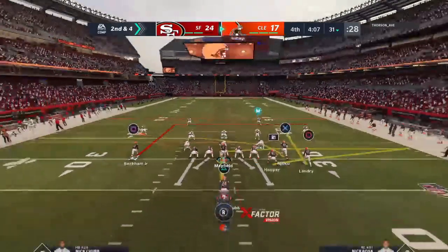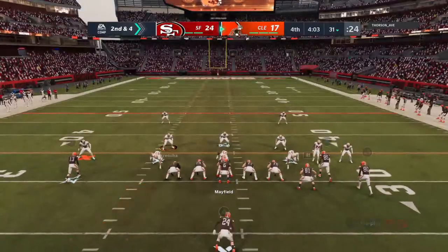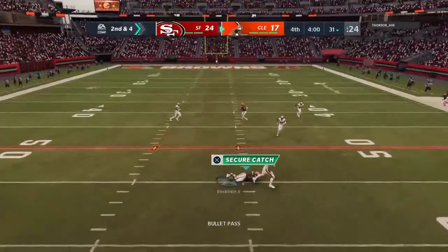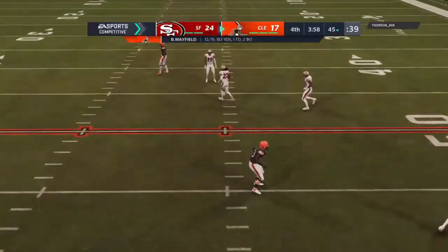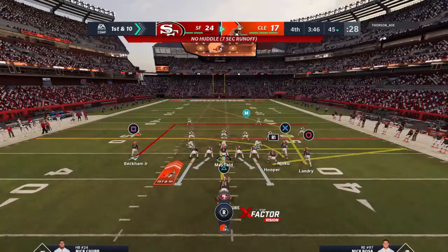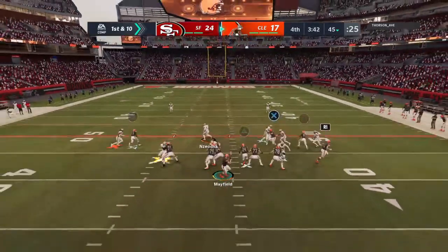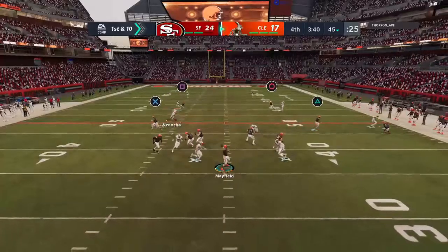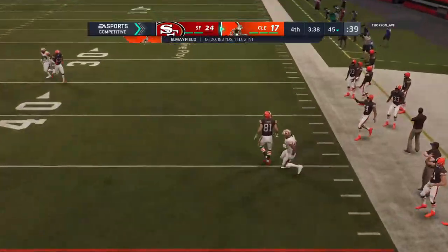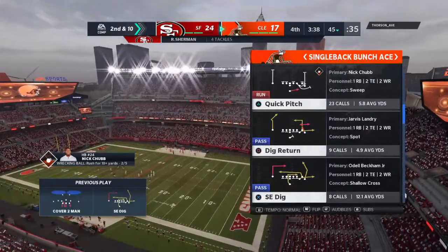They'll come up now 2nd and 4 from the 31. Hey, alert, alert, alert, alert. He goes full extension, and he's got it. Good. Give him 14 on that one and a first down. First and 10 at the 40. They'll drop the throw. Looking sideline, incomplete. Nick Chubb, the intended receiver, and it's 2nd down.